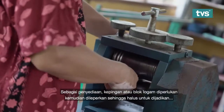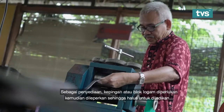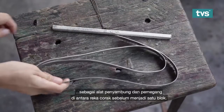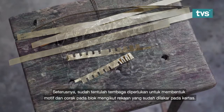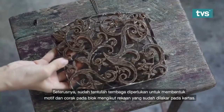Pieces of metals are prepared, flattened and shaped for the process of making the handle of the batik block. The handle is connected to the design stamp. Next is, of course, the copper that is essential for the process of making the motifs and patterns on the block, which reflect the designs sketched on paper.